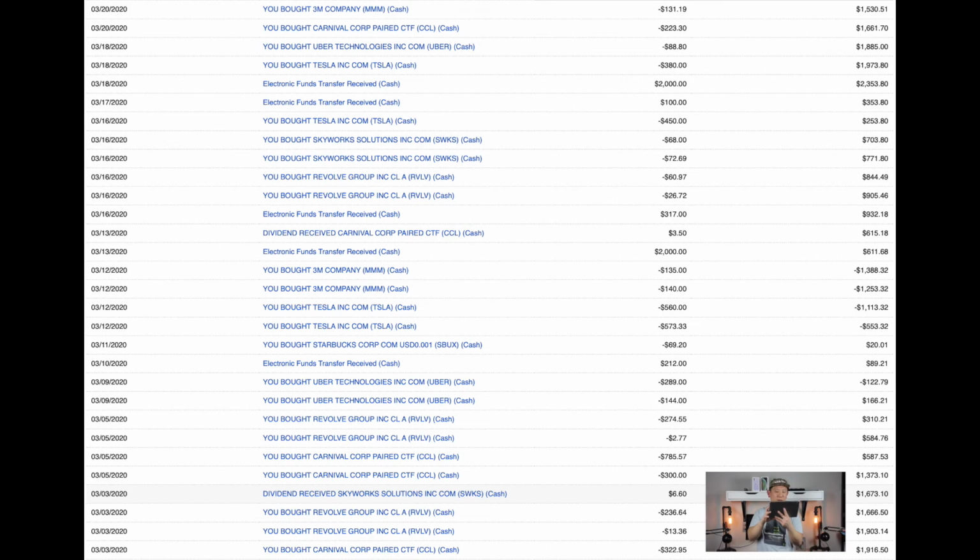Here's a dividend from Carnival, $3.50. Another transfer, deposited 317. Bought more Revolve, bought more Skyworks. Skyworks was dropping to a good price point, picked up more Skyworks again. Tesla dropped to 450 at that time. I picked up one share of Tesla at 450, deposited another $100, deposited another $2,000.